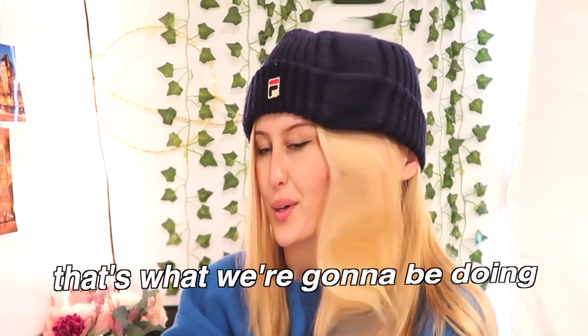But my room isn't very big, so I never really thought to do a room tour because it's just kind of small and cozy, but I have spent quite a bit of time trying to make it look cute over the time that I've lived here and from the stuff from my old house. So that's what we're gonna be doing.